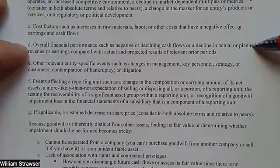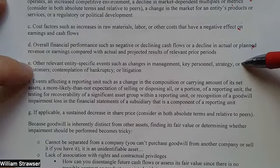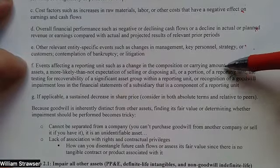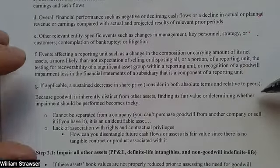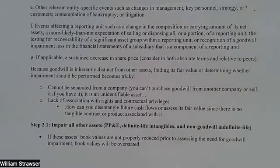Financial performance, declining cash flows, declining revenues as against former projections. Relevant entity specific events, they changed executive officers, bankruptcy filings, potential large litigations, the effects to a reporting unit. Yeah, okay, that one it's not really that important to get into. It's a little in the weeds. You get the idea. There are a lot of reasons why goodwill could be an issue.